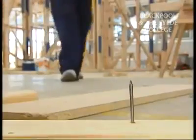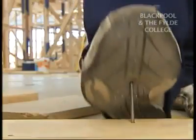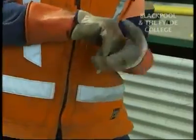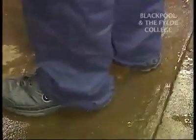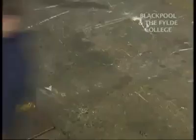It is estimated that 90% of workplace injuries could have been prevented if personnel had worn the correct personal protective equipment and used it properly. Unfortunately, the use of personal protective equipment, or PPE, is often not understood, resulting in accidents.